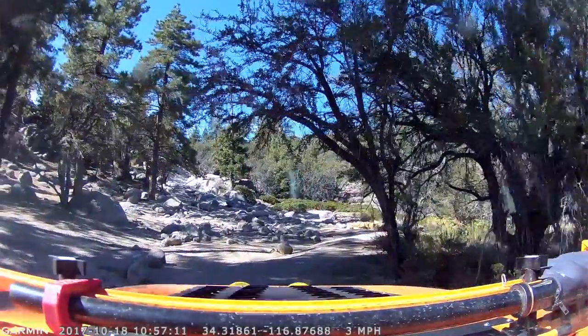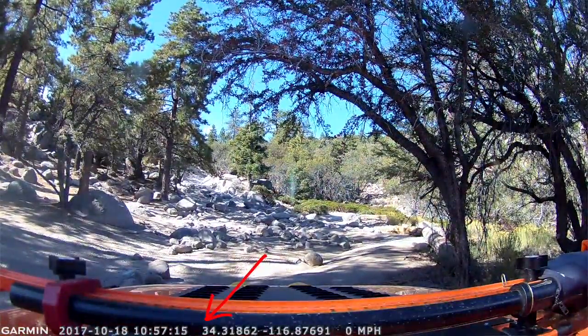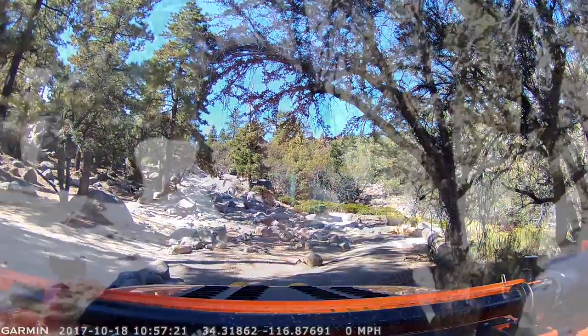During this entire video, you will see the GPS coordinates along the bottom of the screen so that you'll know where every section is that we talk about. There's several extra credit sections on the trail. We're not going to go over those. We're going to show you the easiest ways through the entire trail so that you know if you can get through those, then you can decide if you want to do the extra credit sections or not.